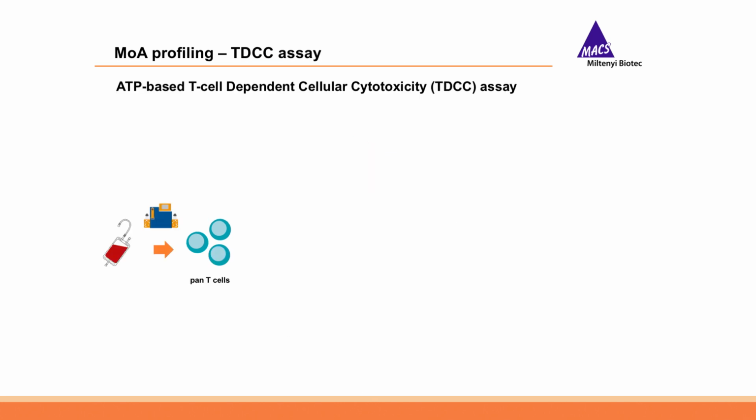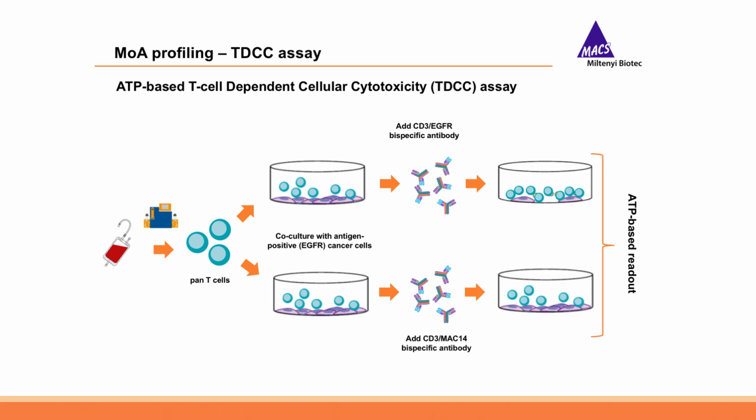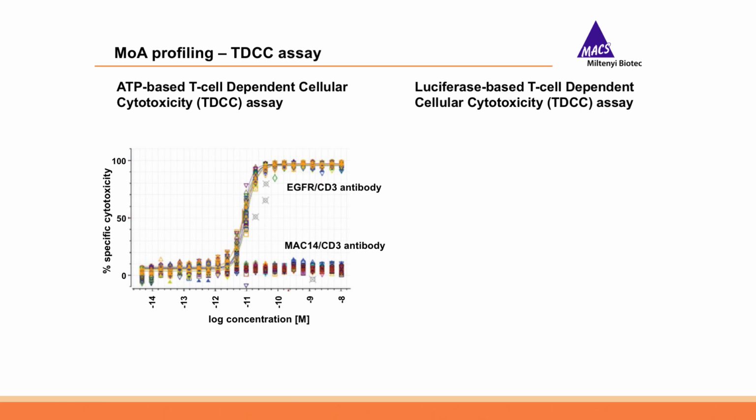Finally, we have the TDCC assay. Here, you isolate the pan-T cells and culture them with antigen positive, in this case EGFR positive, cancer cells. In this case, we have a CD3 EGFR bispecific antibody that brings the T cells and cancer cells together for more efficient killing. This can be then monitored on an ATP-based readout, as you can see here. So this example shows that the EGFR CD3 antibody specifically kills the cancer cells at different concentrations, compared to the control antibody that doesn't have the EGFR specificity.